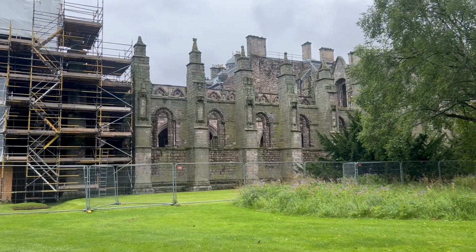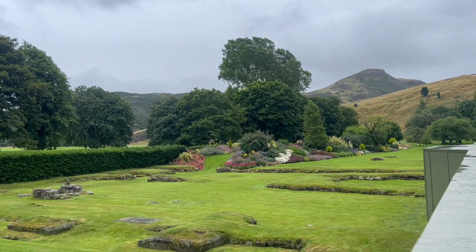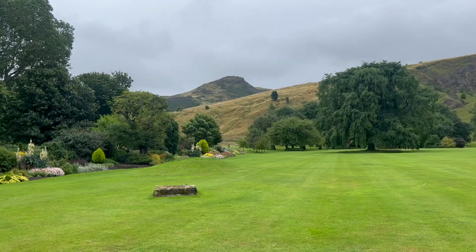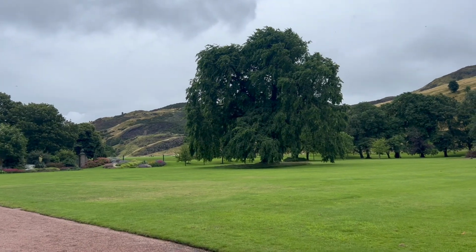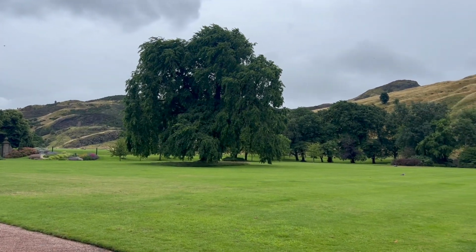Holyrood House is beautiful. It is a real joy to walk through. You get a handheld audio guide on your way through. I thought this one was nice. You're able to pace yourself through the palace and grounds at your own leisure.